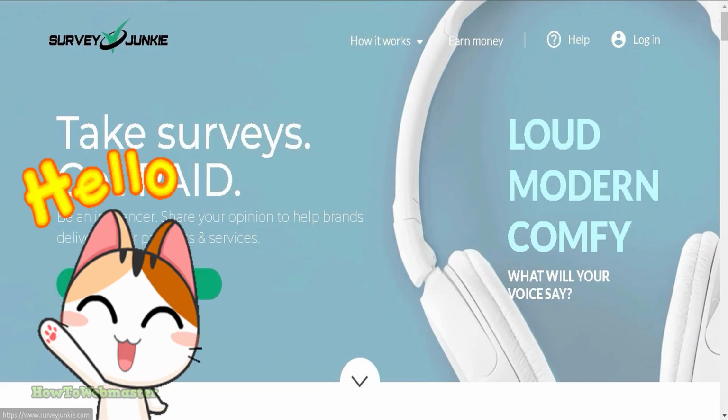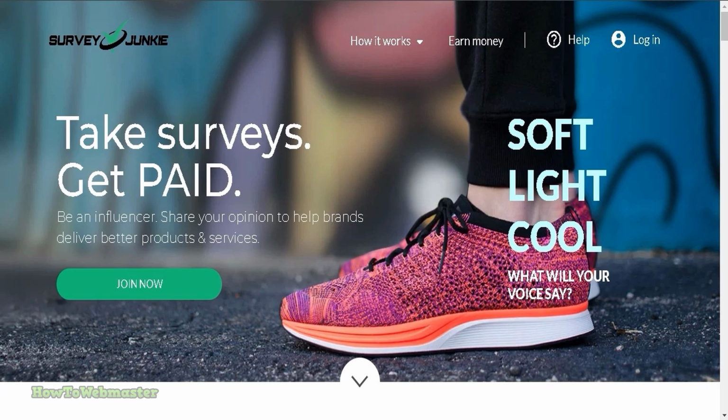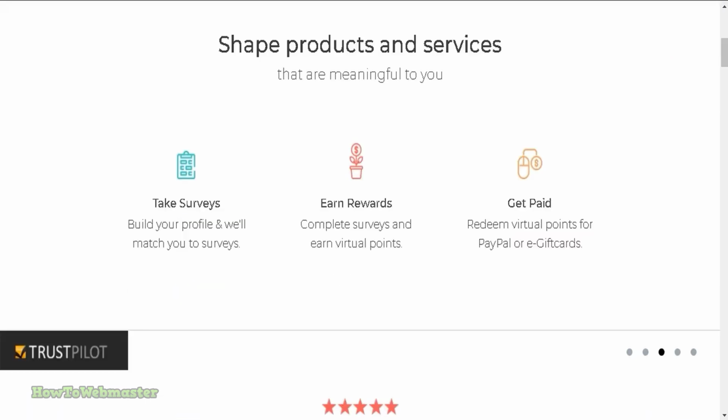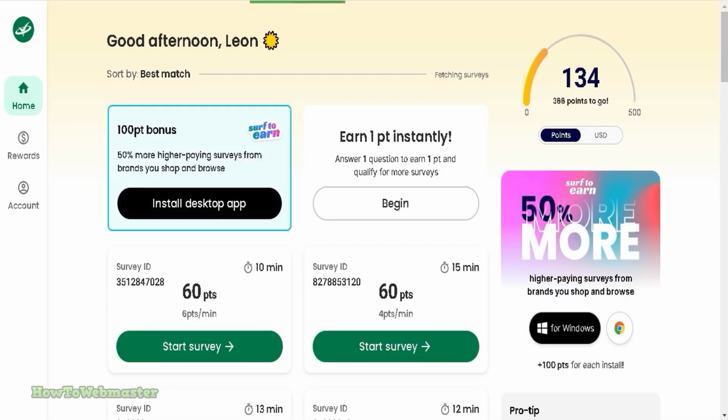Today I am reviewing Survey Junkie. This is one of the most reputable get-paid-to-take-surveys websites. Basically, you take surveys to get paid in cash or gift cards, and you can of course join for free. There's nothing to pay. Here's what the dashboard looks like once you log in or sign up.